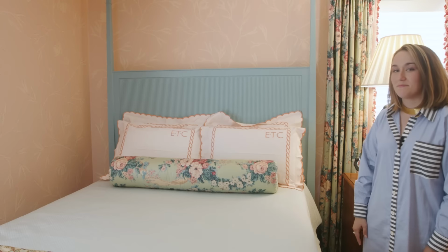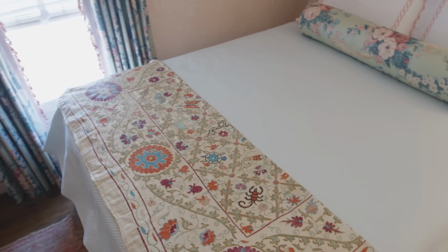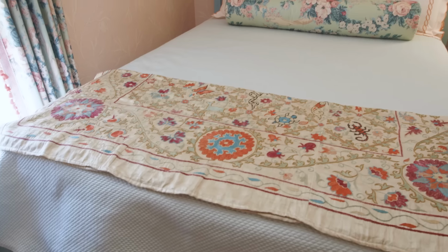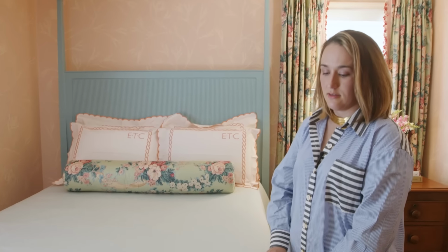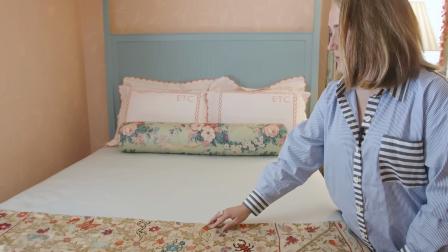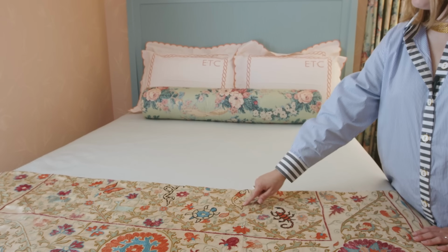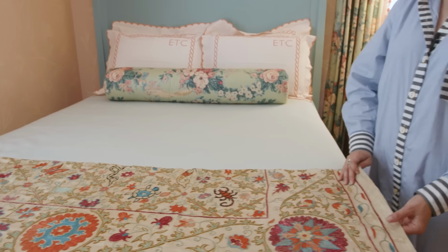So this is an antique Suzani that I purchased on Etsy, and it just had all the colors that I wanted to help finish off the space. It's got little scorpions and little turtles. It's even got fish, koi fish, and little deer. It's all hand embroidered and it's on silk.